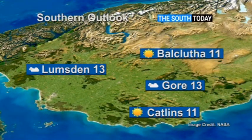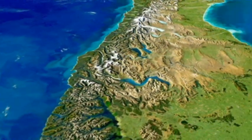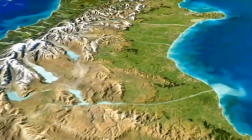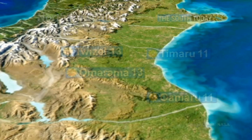To the southern outlook, Balclutha and Catlins are becoming fine with 11 degrees. Gore and Lumsden sit at 13 with increasing high cloud. To the central outlook, Alexandra is fine at 13, 12 degrees for Queenstown and Wanaka with fine weather, but Te Anau can see rain later on with a high of 12. To the northern outlook, it's fine weather all around. Oamaru and Timaru sit at 11, a bit warmer inland for Omarama and Twizel at 13 degrees.